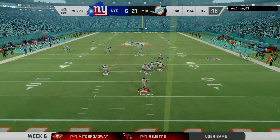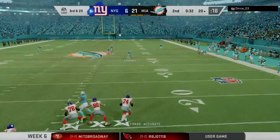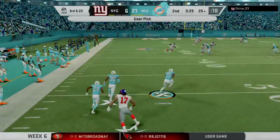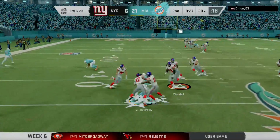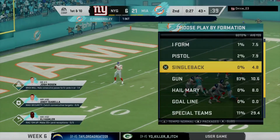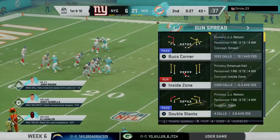3rd and long. Lawrence. He's going to let this one go deep. And his pass is intercepted for the 4th time today. Cordray Tankersley with a pick. And he's able to get it back here to the 43-yard line.